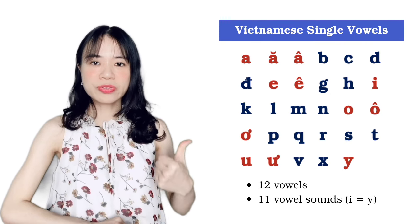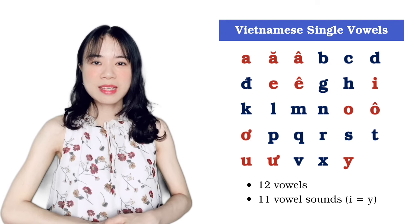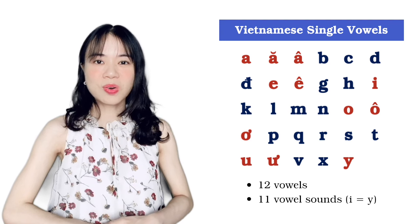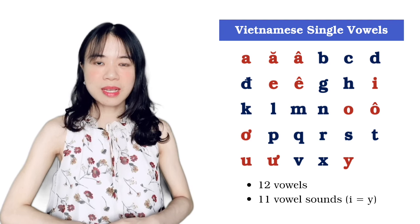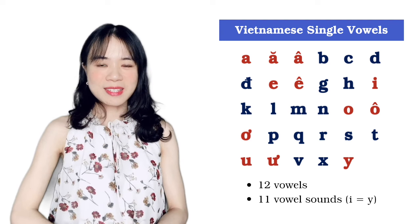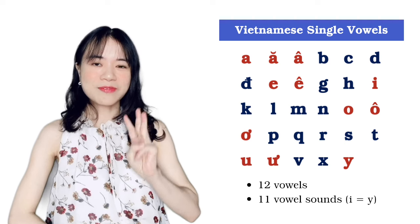This is all Vietnamese vowels in the alphabet. As you can see, there are totally 12 vowels. However, there's only 11 single sounds because I and Y in Vietnamese are pronounced exactly the same. In today's lesson, we will learn the first 3 letters of Vietnamese vowels. Let's listen to me. You don't have to repeat. I will explain it later.